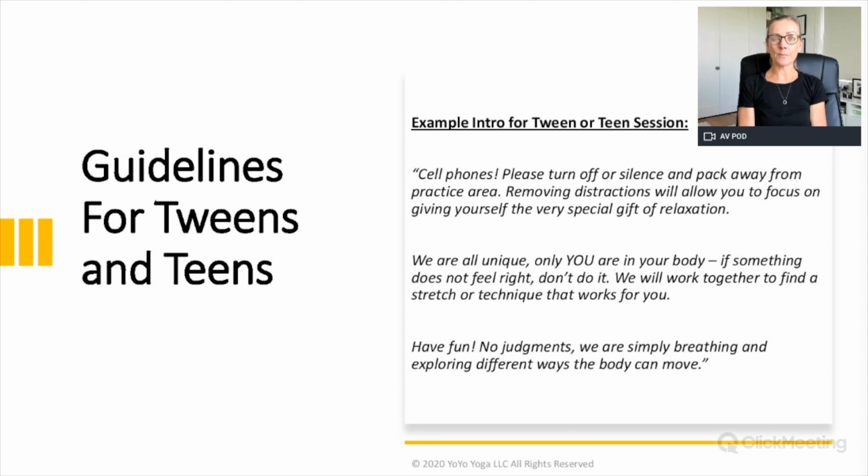So, for example, girls may have tender breasts, so some of these on the belly poses may be really uncomfortable for them. So again, you want to be watching for those nonverbal cues to provide an alternative and a support for the child. But I will just tell them, hey, we're all unique. Only you are in your body. You're the only one who knows what something feels like.